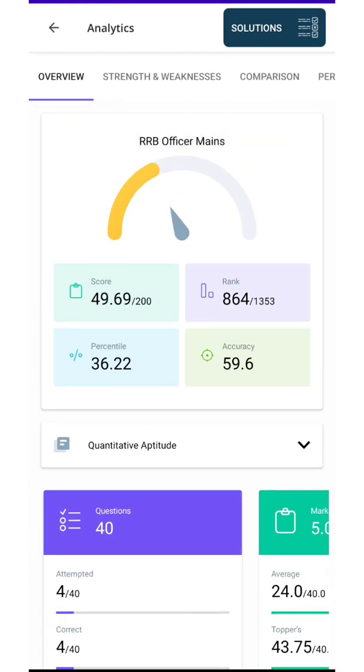So yes guys, this is the analysis for the RRB PO mains mock test. The percentile is 36 and the accuracy is approximately 60%.